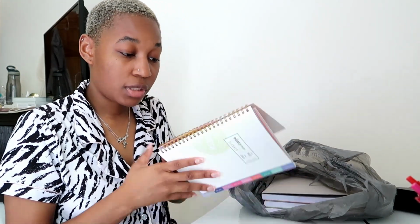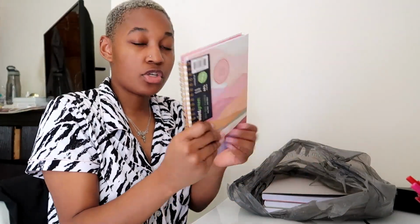Oh, it actually starts at July 2020. I'm gonna be able to use this all the way until June 2023. This is a great planner. Oh, I'm so excited to use this. I can't wait to bust everything open. I kind of want to wait, like I'm feeling like I'm in elementary school because I want to wait to open all my supplies on the first day. You know, it was so exciting.